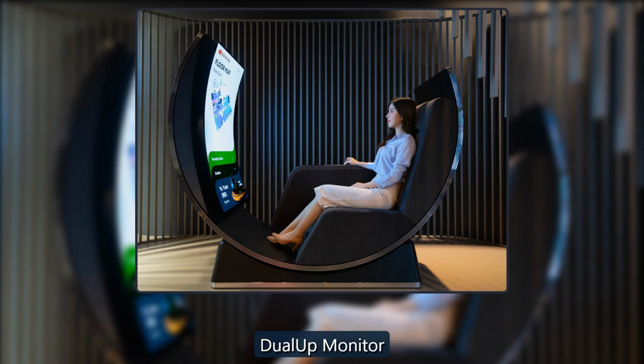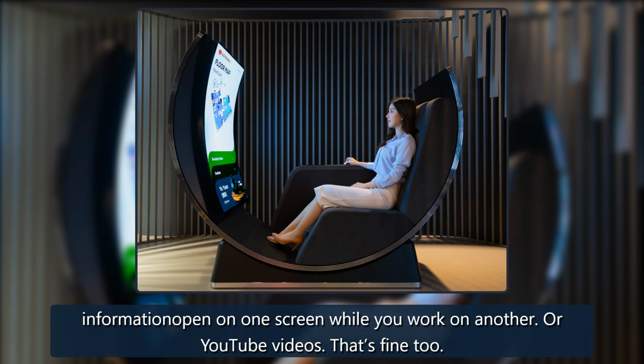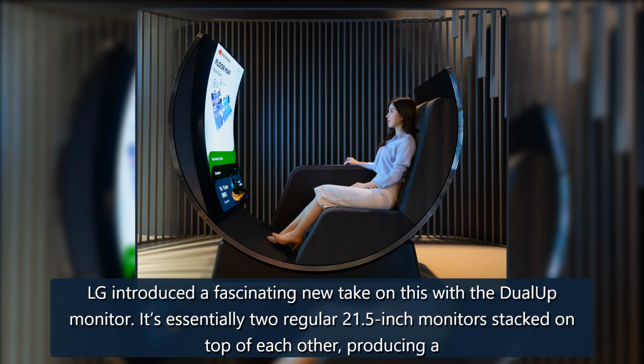Dual-up monitor. We're stacking monitors vertically now. Dual monitor setups have long been coveted in both offices and work-from-home setups. It just streamlines a lot of the workday to be able to have vital information open on one screen while you work on another. Or YouTube videos. That's fine too. LG introduced a fascinating new take on this with the dual-up monitor.